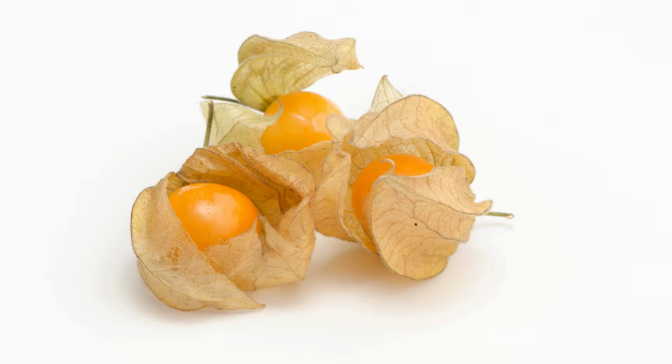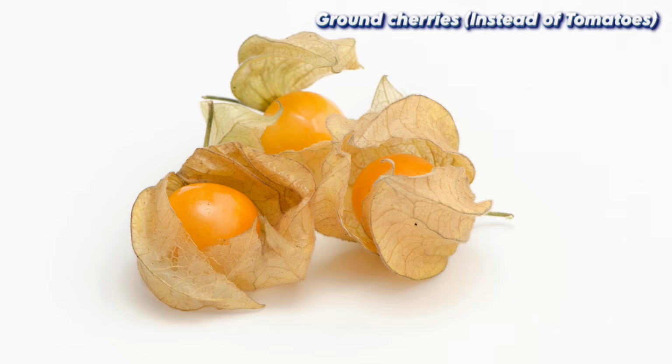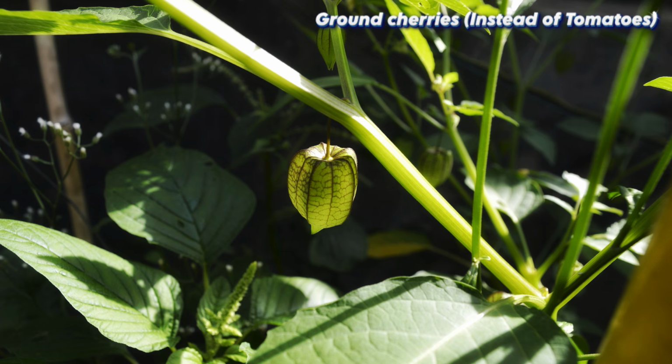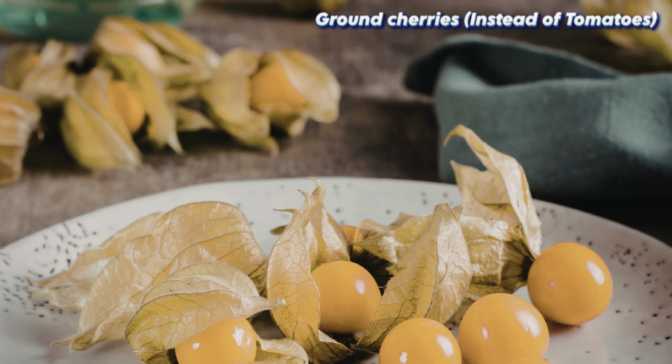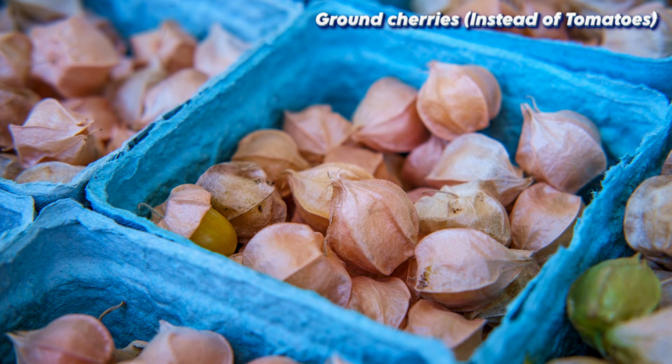Number 1, ground cherries instead of tomatoes. They grow in zones 4 to 8. Tomatoes are high maintenance. You're pruning, staking, tying, clipping suckers, dealing with blight, blossom end rot, and cracking. The plants need constant attention, and the harvest window is short before something goes wrong.